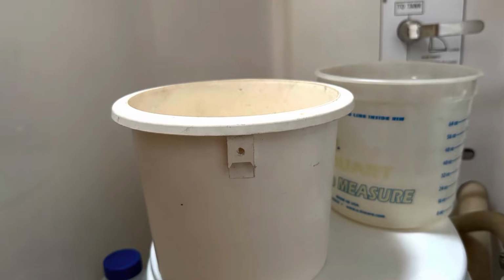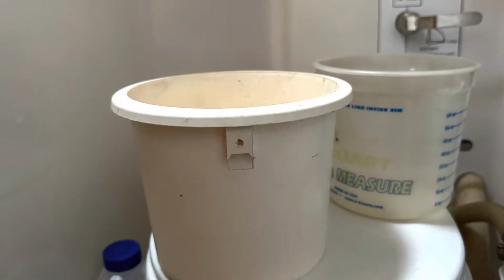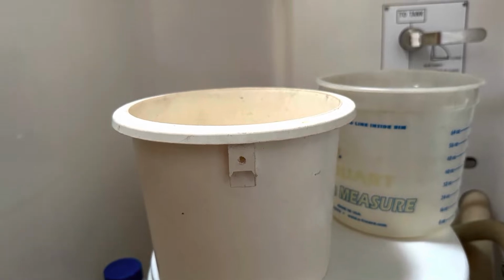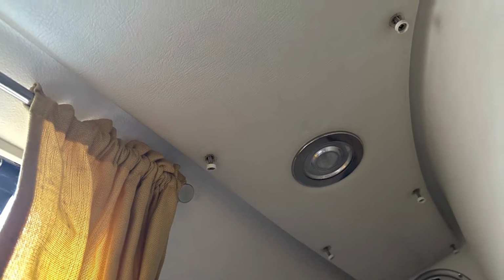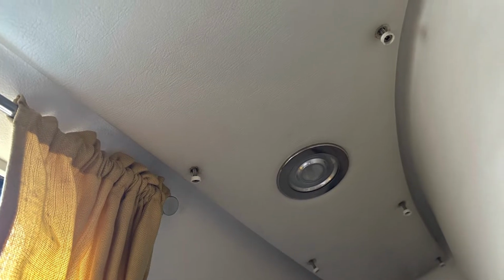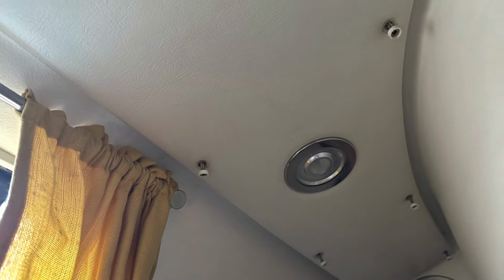These are just 2 of the 4 similar sized containers that were almost full of water Thursday evening, and I undid the head lining up here on top of the head to see if I could spot where the water was coming in, although I was pretty sure I knew where it was.